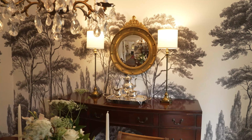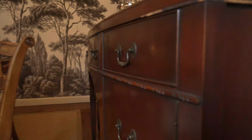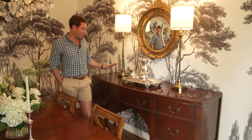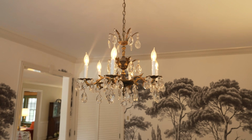This buffet, I found this at a store, and unfortunately at my old house, I didn't have a trivet on it, and I put something hot on it and it scorched the top, but over the years I've been trying to polish it out. The chandelier is not original.